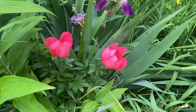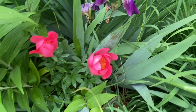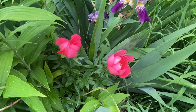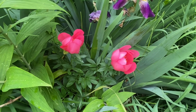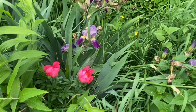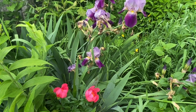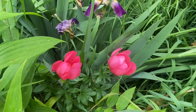This is a coral peony that surprised me. I planted it here and then moved it, and a little of the root was left back, and I saw it growing. This year it's actually flowered in amongst the bearded iris, which are now finishing up. But isn't that wonderful?